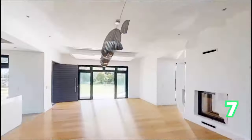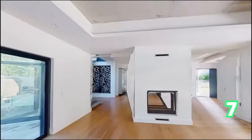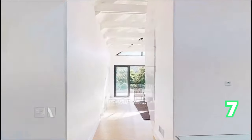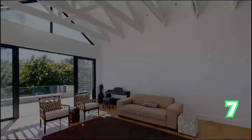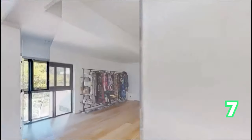Still in Constantia, a four-bedroom home. This is, of course, the modern family home offering superior style, and it uses glass throughout this home. As you can see, the gorgeous, massive sliding doors welcome in that natural light on a day-to-day basis.